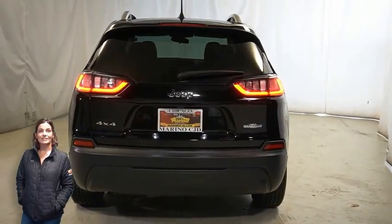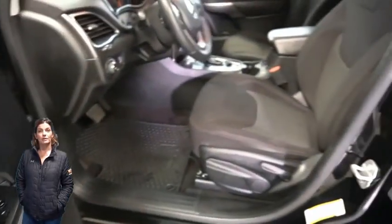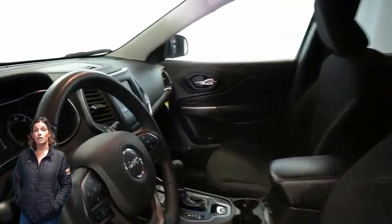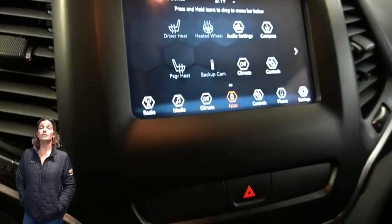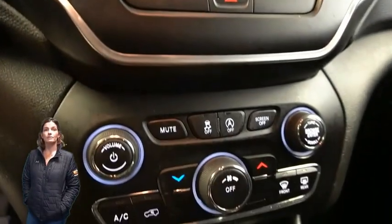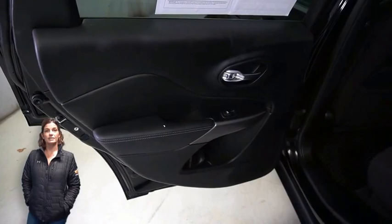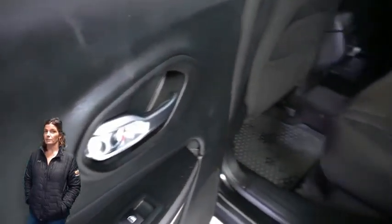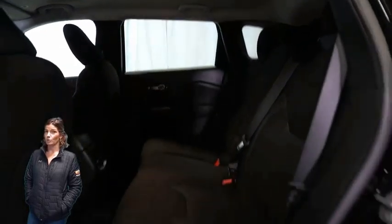heated front seats, heated steering wheel, 22,000 miles on the odometer, 7-inch touchscreen display, rear backup camera, integrated voice command with Bluetooth, SELEC-TERRAIN system, split folding rear seats, remote start system, 2.4-liter 4-cylinder engine, and so much more.